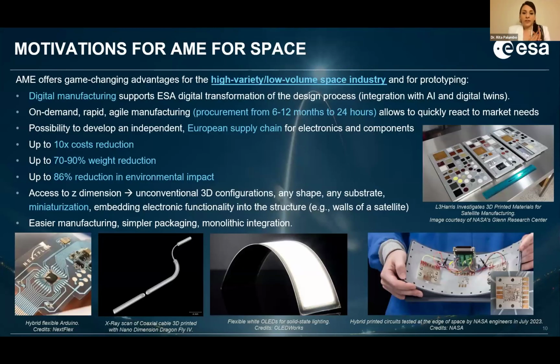Now, in terms of the motivations, there is a big list here. This is a very important slide, I think, in terms of why we are doing this, because bringing change is never easy. Bringing change is always difficult. It's like, why should we change something that works already? And that's perfectly understandable. So it's important to understand why we want to do this.